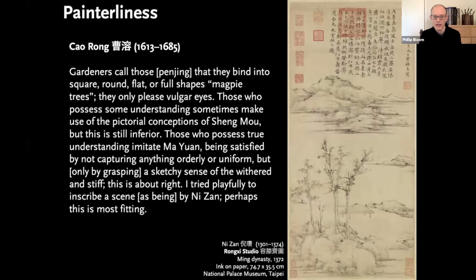So the painting you see on the right is actually a scene by Nizan. And you can see he creates these very austere depictions of trees that in some sense almost seem to lack any real interest. But if you look closely at his paintings, you find that they're filled with incredible texture and filled with very sophisticated play between wet ink and dry, scratchy brush marks. And so even though on first glance they appear kind of bland or boring, they're actually filled with incredible interest that you can kind of savor over time. And so consequently, for the scholars who appreciated penjing, this kind of a model became particularly valued.